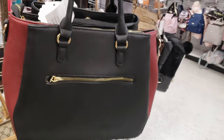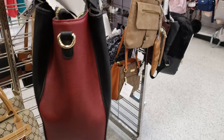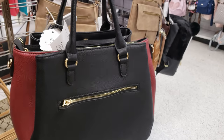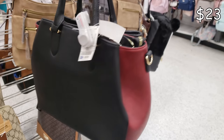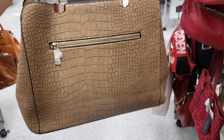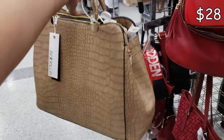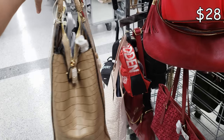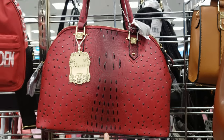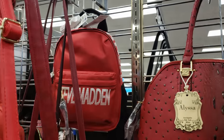That's kind of weird. Black, this is Gusachi. Looks like a Deadpool backpack. Gusachi here, and they want 23. Isabel handbag, and this is going to be $28. $25 red by Alyssa, and then Steve Madden. Have I checked that out already?